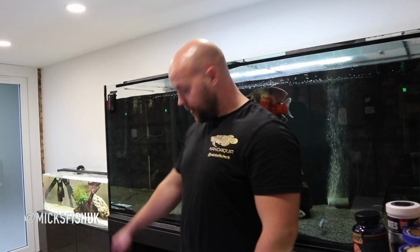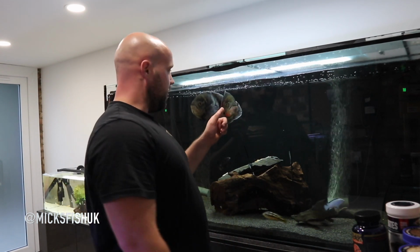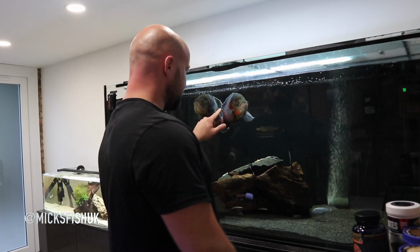Now we're in the fish room. I'm a little bit out of breath because lifting that box, it weighs an absolute ton. This is the tank I'm going to be putting them in with these Oscars here. I'm going to feed these guys now.